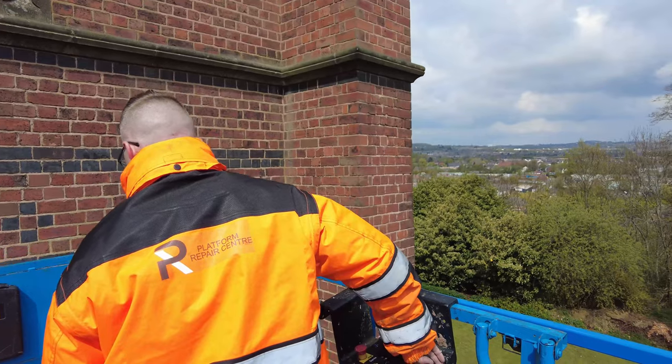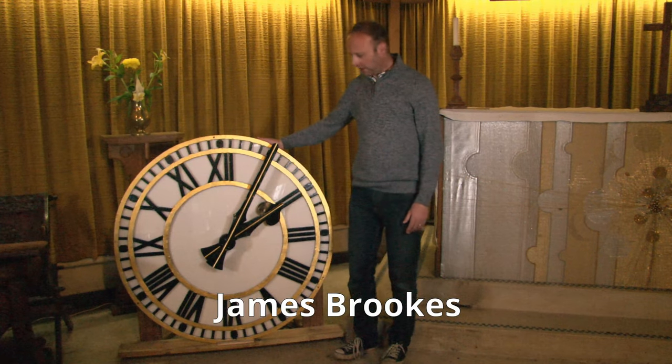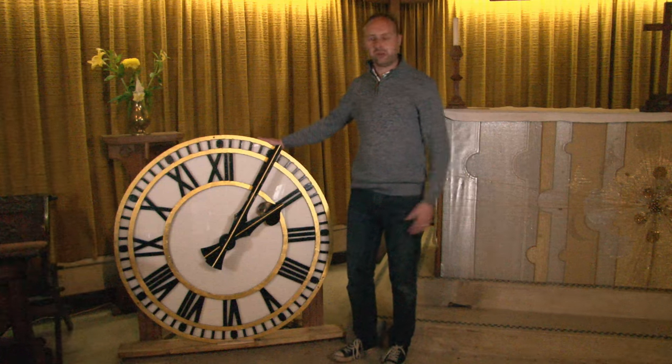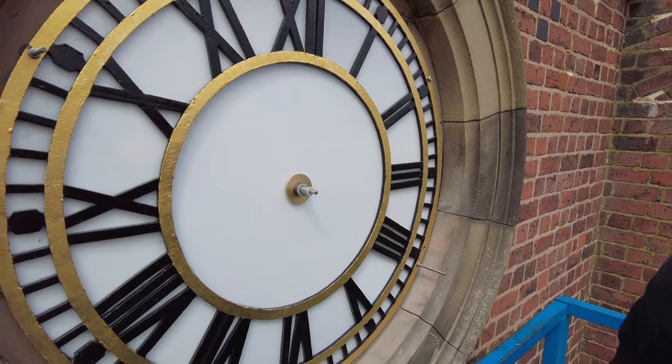For the last 5 years, we've been working hard to fundraise around £11,500 through fundraising activities and through grants as well to install this dial on the tower here at St Peter's for all to see.